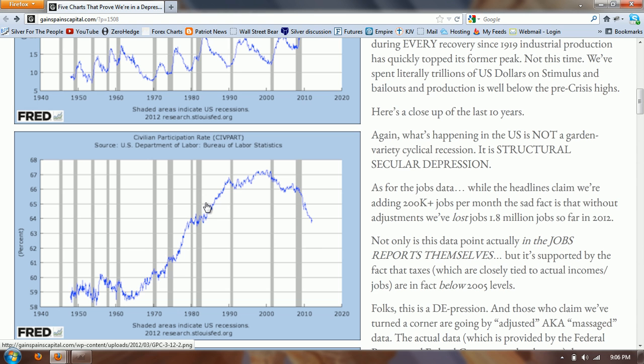This is the civilian participation rate. This is really not something they can lie about. This is just the percentage of people in the population who are participating in the labor force. So you're talking about not taking out your retirees, you're talking about taking out your welfare recipients, you're talking about taking out your unemployed, and you can see that it's a pretty steady fall all the way from about 1999, and it continues to fall.